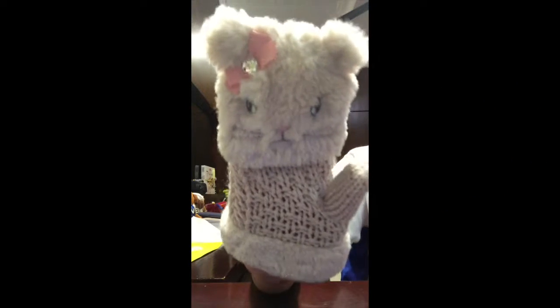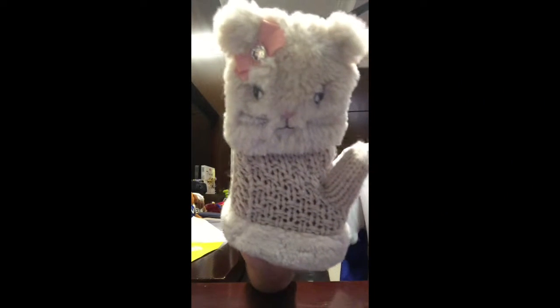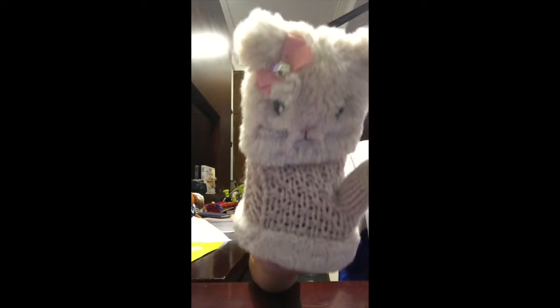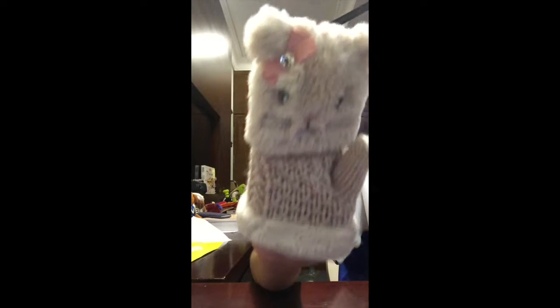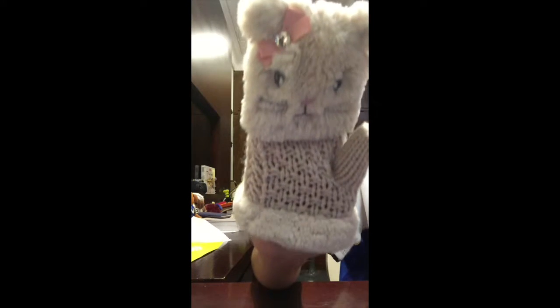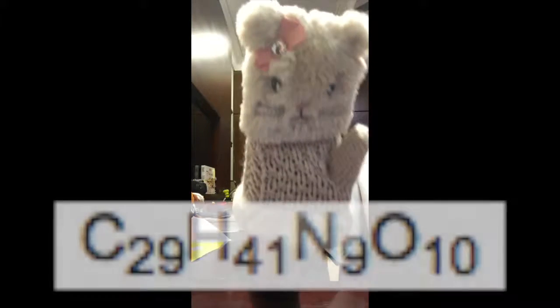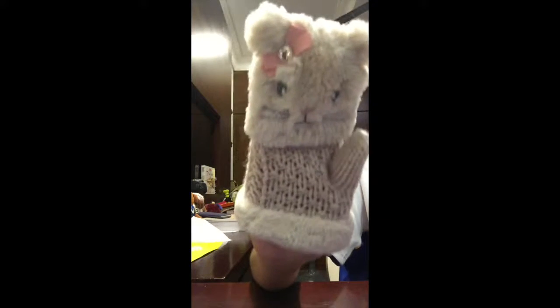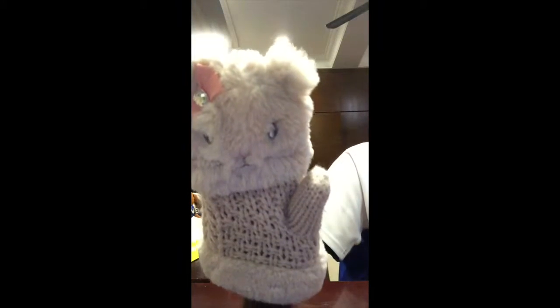Woo! Later on, when you have used most of the glucose in your blood, you will need to take and use the stored glucose from earlier. This is where glucagon takes action. Glucagon looks like this and has a molecular formula of C29H41N9O10.